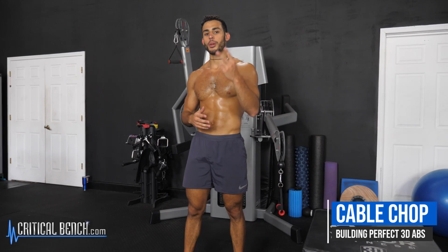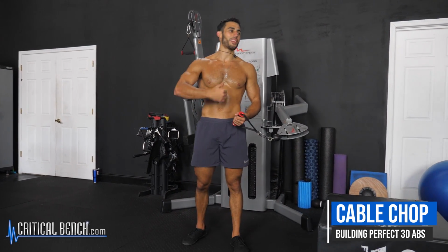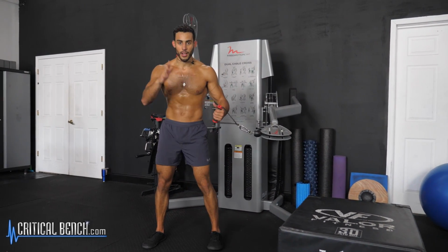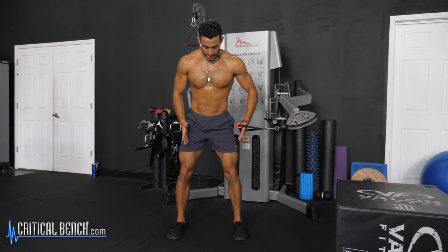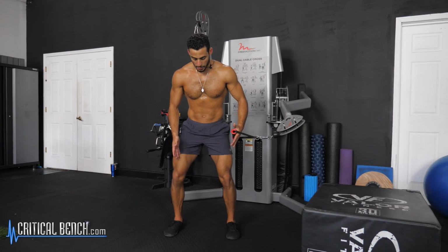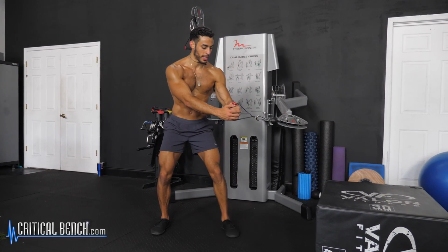The next movement we're gonna address is the rotation. My favorite version of the rotation is the cable chop. I'm gonna show you two versions. The first version is designed more for hypertrophy, right? This is to build the strength, the size of your obliques, and you're gonna keep your legs planted here. So, legs planted, a slight squeeze of the inner thighs, so you're not letting your knees collapse, but just squeeze your legs together while driving out and take a nice athletic stance.